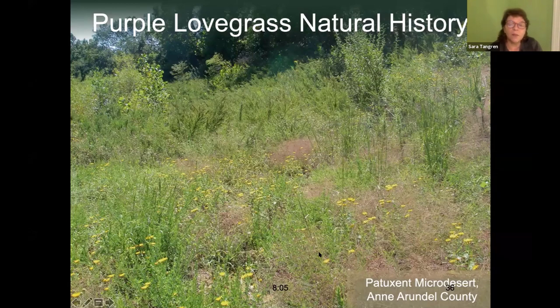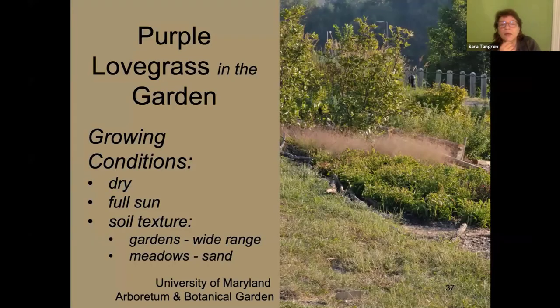You find the really large populations of purple top in very sandy, very well-drained soils, the same kind of soil that you will occasionally find cactus in. But you find small numbers of plants in all different kinds of dry soils throughout the state. So the growing conditions for purple lovegrass, did I say purple top when I was talking on that last slide? If I said that, I meant purple lovegrass.